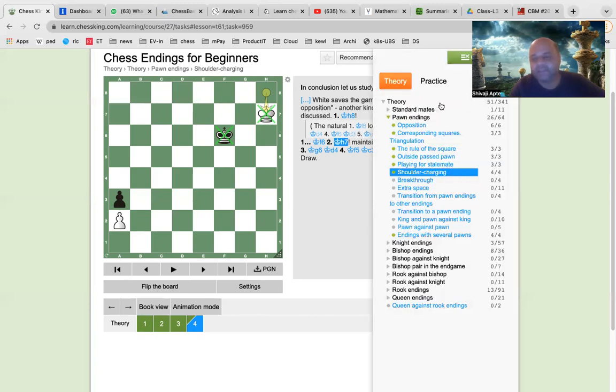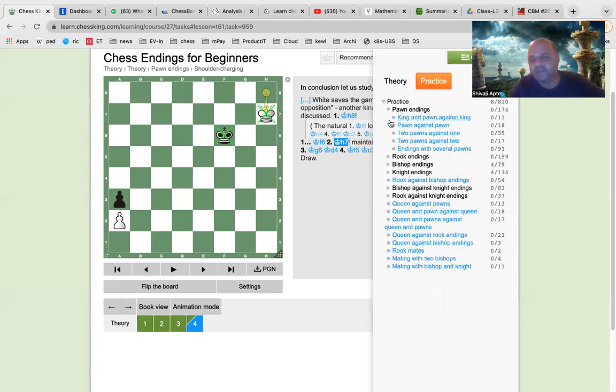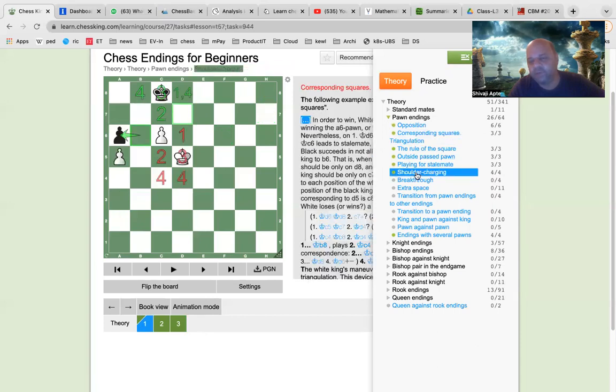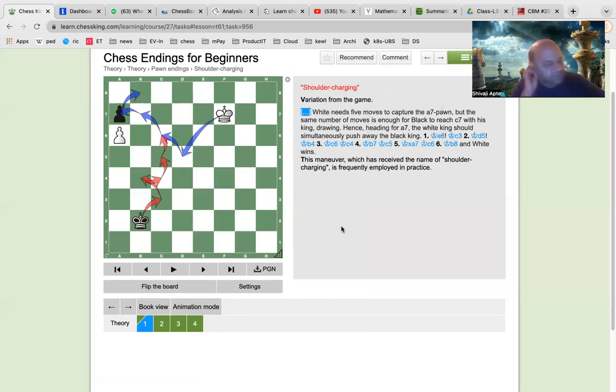Please practice the practice part of these things, because what did we study? We studied king and pawn endings. I think there are very few puzzles, but whatever puzzles are there, you check that out. Those of you who have already done it, that's okay, but you can revise it. Remember the concepts we considered: corresponding squares and shoulder charge. Others we already knew. Next week we are going to look at breakthrough and extra space, etc. All right, so with that, I am ending the class for this week.